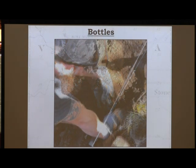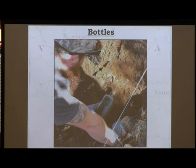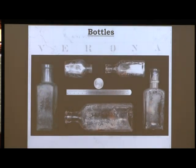So this is Bryce digging up a bottle during our last work party. And it's always exciting to get a fully intact bottle out because, most of the time, well, 99.9% of the time, what you're digging up is broken glass. But when you do find a full bottle, it's always very exciting. We have got quite a few bottles, but we have not done all the research on these yet. As I said, this is an ongoing project.